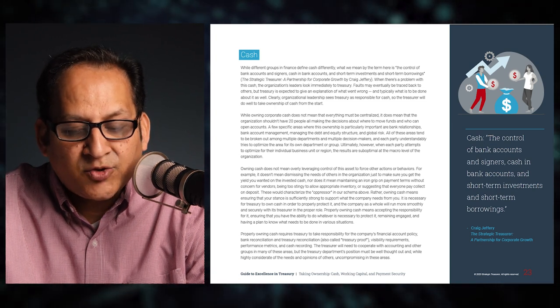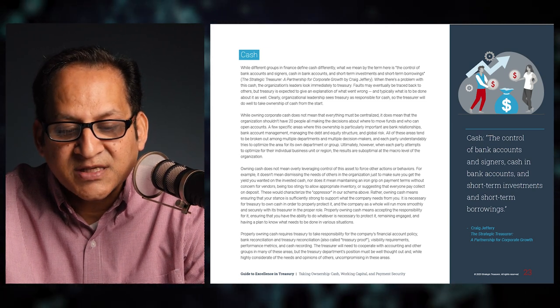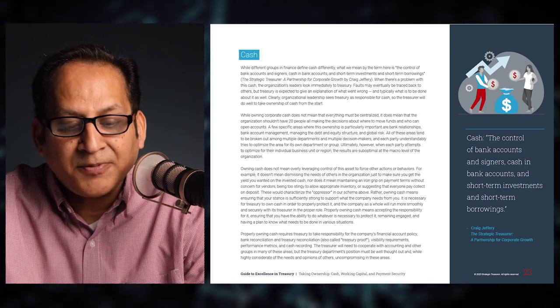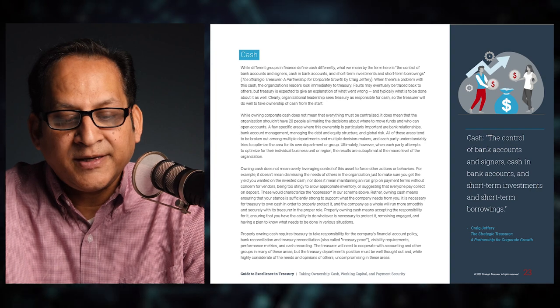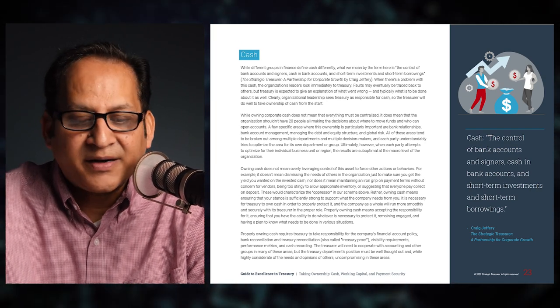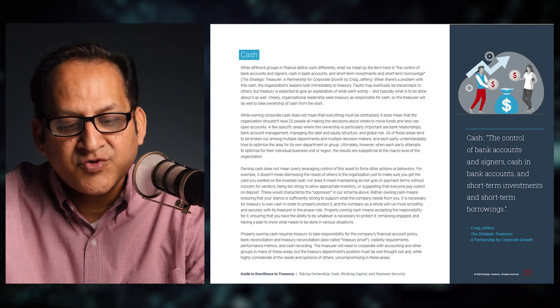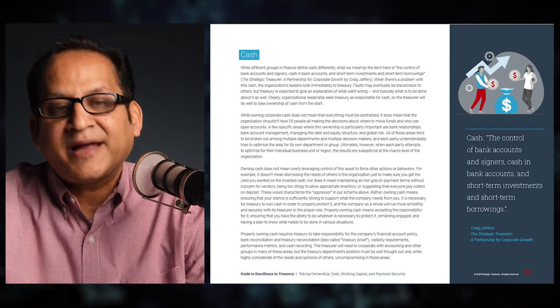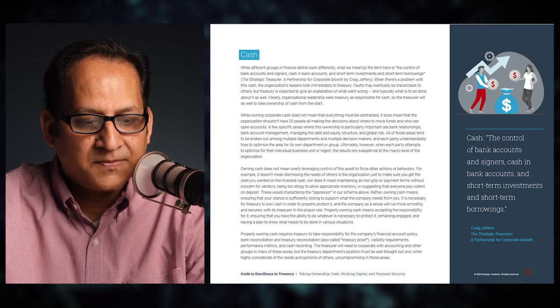All of these areas tend to be broken out among multiple departments and multiple decision makers, and each party understandably tries to optimize the area for its own department or group. Ultimately, however, when each party attempts to optimize for the individual business unit or region, the results are suboptimal at the micro level of the organization.